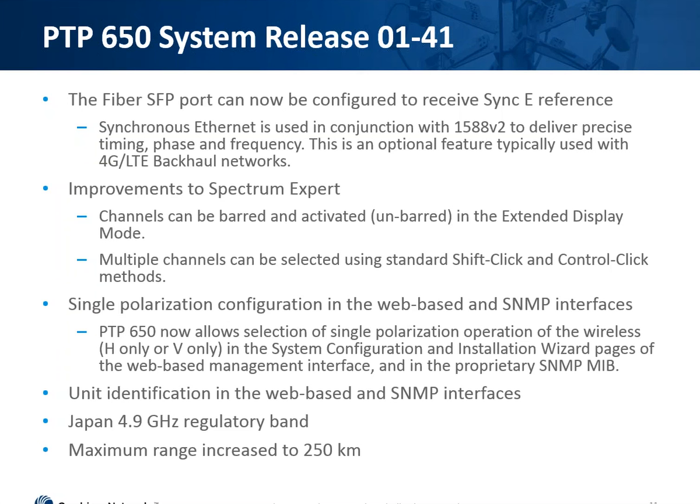And then last but not least, we increased the range of the product from 200 kilometers up to 250 kilometers. You might have seen some press releases or information about a link that we did up in Pikes Peak last year. We wanted to prove out this functionality, so we actually went 254 kilometers, and you'll see that we increased the maximum range now in the software itself to go up to that 250 kilometer limit. So I don't think you'll find very many links in the world that are longer than that, so we should be good on any link you find anywhere in the world that you can get line of sight to, that we'll be able to cover that range and close that link.